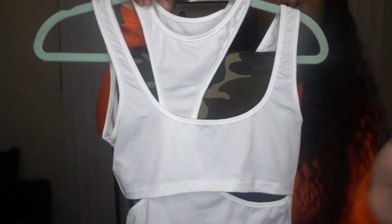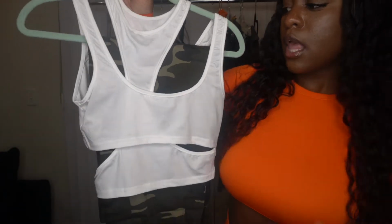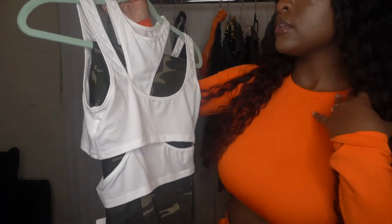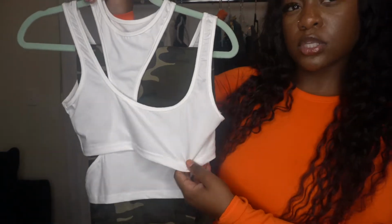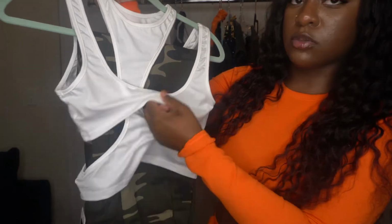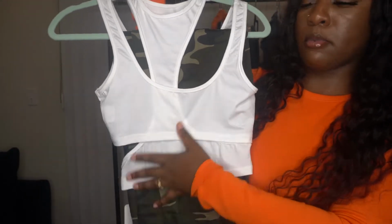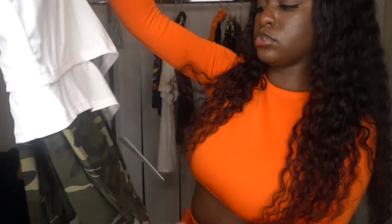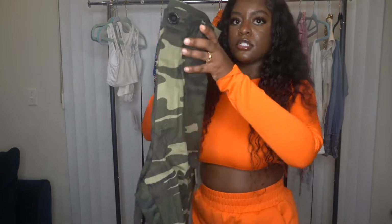So we have that hat, and then I'm not going to take the shirt off the hanger, but we have this white shirt, which is something like the first shirt that I showed you guys. And this shirt is not from Shein, it's from Blushmark. But yeah, this shirt is actually two shirts in one, if that makes sense. You put this bottom part on first, and then you put this top part on top, or either way you want to do it, but this is how I'm going to put it on. And then I also have these camo joggers from Shein.